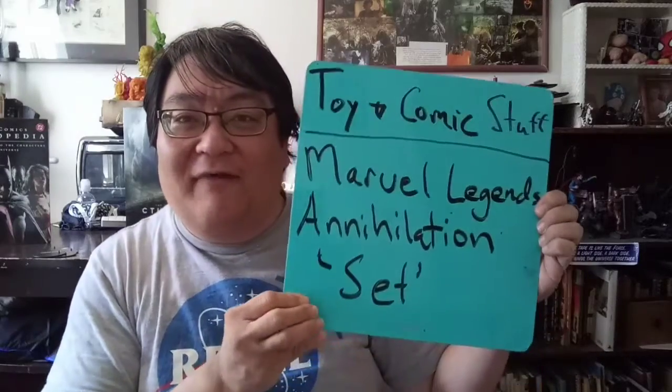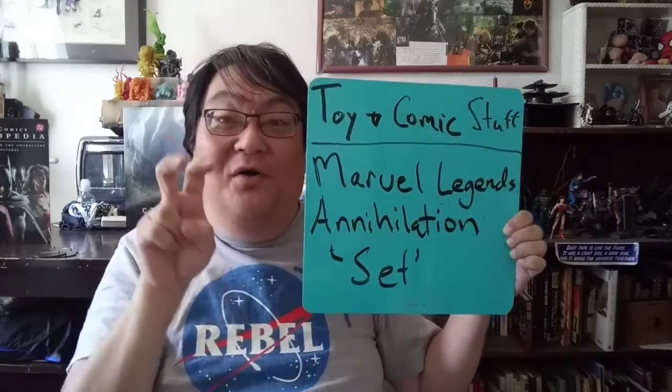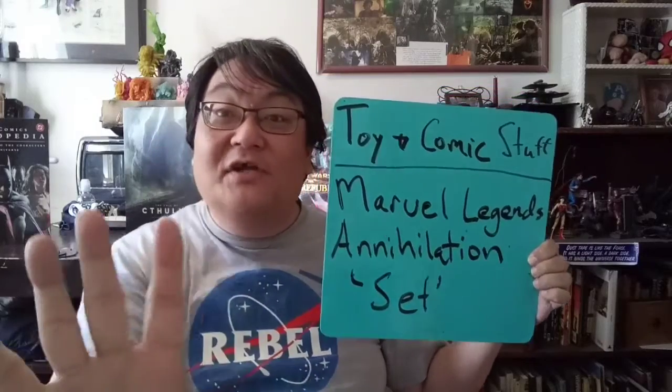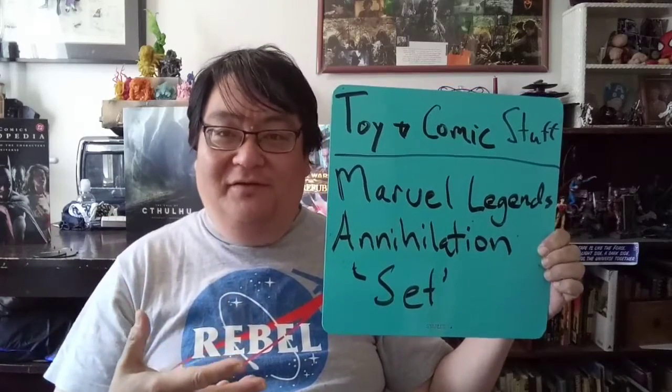This set is just a bunch of the key characters from the Annihilation story arc and one of the ancillary story arcs that Marvel published quite a while ago, actually. So this is just my little ramble and a brief primer, toy and comic stuff, about my Marvel Legends Annihilation set. And that's why I put quotes around set, because technically there is no set. There are no sets for the figures. It's just a bunch of the pieces I put together. So now you're wondering, all right, so what's going on?